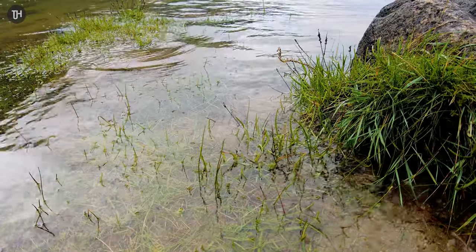We shall see. But we're going to start at the loch at the bottom of the road and make our way back up to where we're staying today.